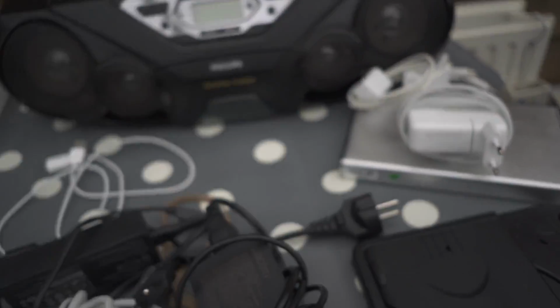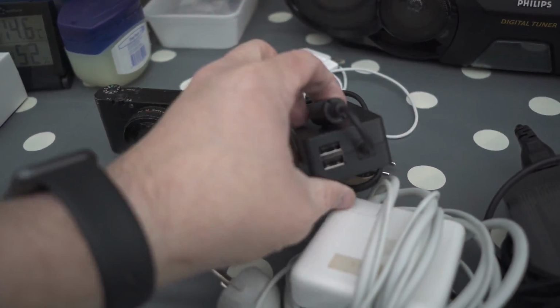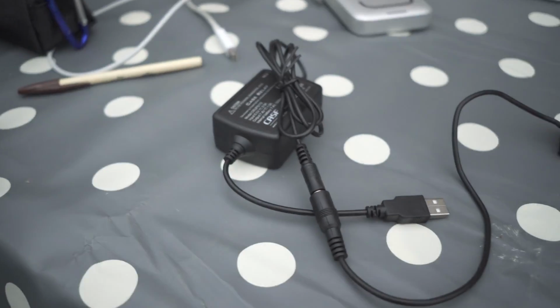So you can use, for example, a Hyperjuice, or the power brick from the Mavic, which also has USB ports. So it's a really easy solution, or of course a power bank.